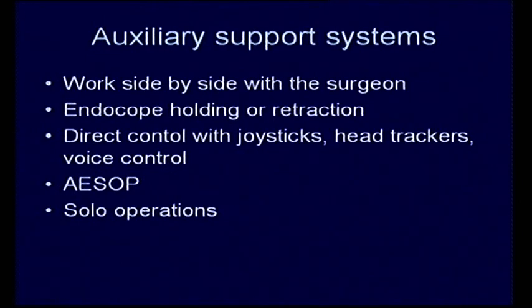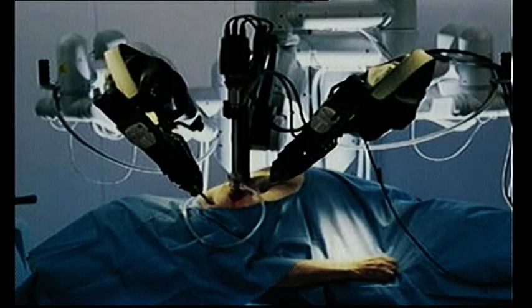An example of an auxiliary support system is the famous ESOP robot. And with the help of auxiliary support systems, it is possible for surgeons to carry out major advanced and complex laparoscopic procedures entirely on their own without the help of any surgical assistance. This is a robot operating. You can see the three arms of the surgical manipulator, and you'll realize how important it is to have correct port placements, because if these ports are very close to each other, then these bulky limbs will actually clash with each other, making surgery very difficult.